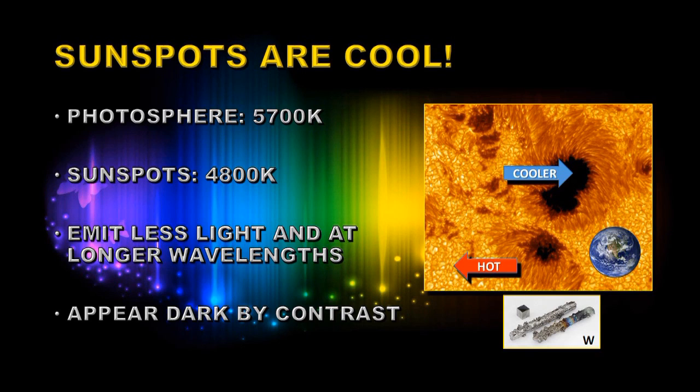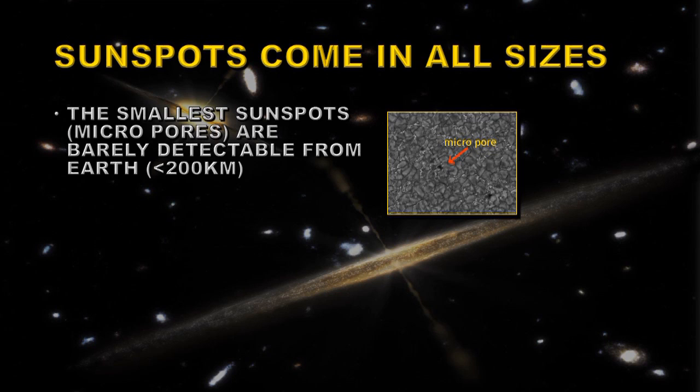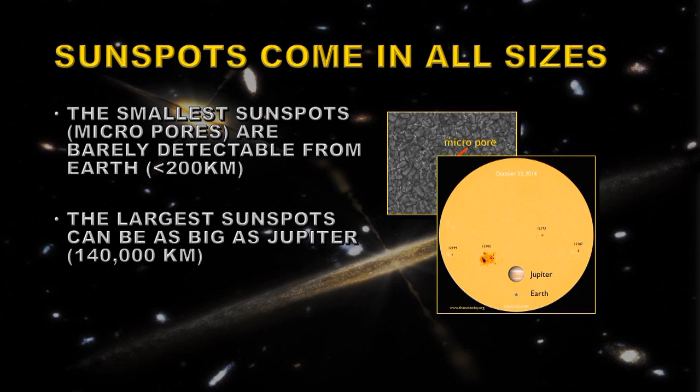Now, to give you some idea of how bright they really are, if we were able to pick even a small sunspot off the surface of the Sun and put it up in the sky, it would be many times brighter than the full moon. Sunspots come in all sorts of sizes. The smallest sunspots we can see are called micropores, and they are barely detectable from Earth. They're about 200 kilometers across or less. The largest sunspots can be as big as Jupiter, 140,000 kilometers across. So we have a dynamic range in the size of sunspots of about 1,000.